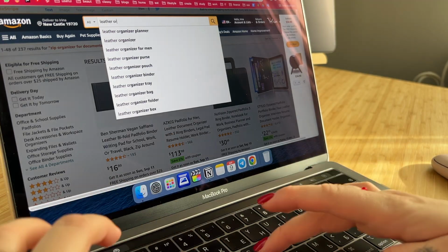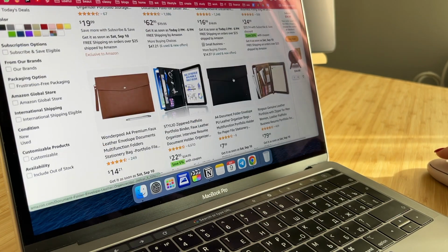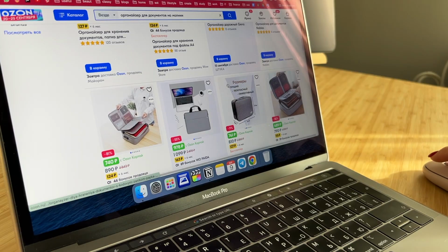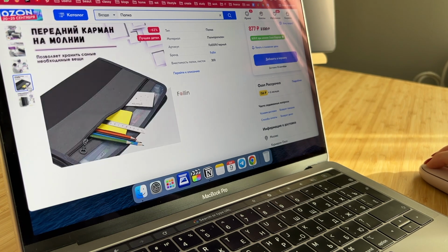I saw different kinds of organizers online, like in Russian stores and on Amazon. There are horizontal organizers that are open or with a zip lock around it. Also here, the textile organizers, also with a zip lock, and they're looking not so bad. They're a great option for storing your documents. And also you can find fancy ones, more expensive, but they are more durable.